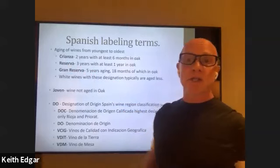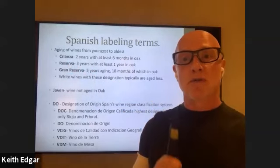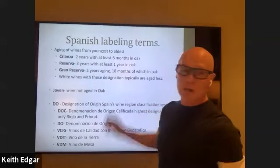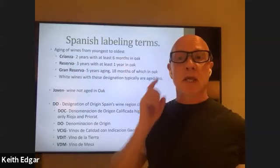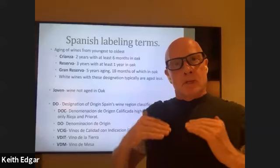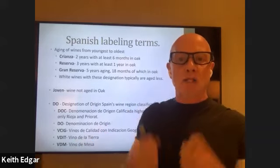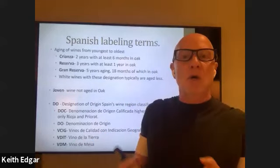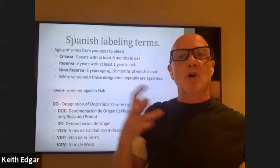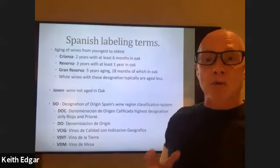Reserva on the label is going to tell us that this wine has been aged for 3 years before it's gone out of the winery. And of those 3 years, at least 1 year needs to be in oak barrel. And again, the longer that we age wine in oak barrel, the more of these barrel aging characteristics we're going to find in the wine, this oakiness, this sweet coconut, and as they extend the age, we start to get a more earthy character to the wine. And this is what we're going to find in Gran Reserva.